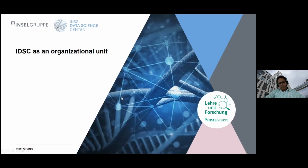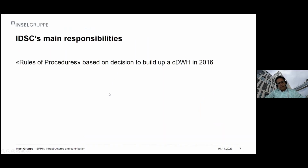So the first point is the IDSC as an organizational unit, because we think, or as far as we know, this is quite unique within the university hospitals. We have what we call in German eine Geschäftsordnung, or in English, rules of procedure, which is a document that has been approved by the management, and that reaches back as far as 2016, which was even before SPHN started.